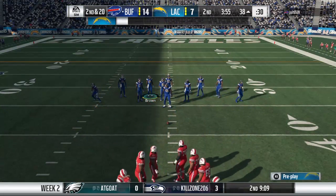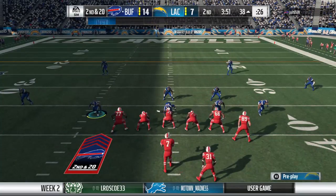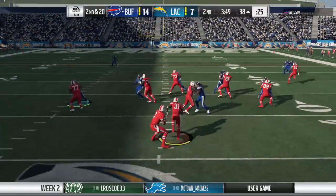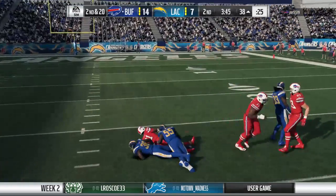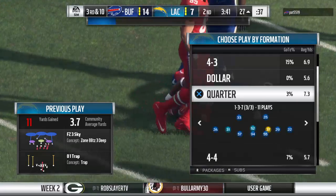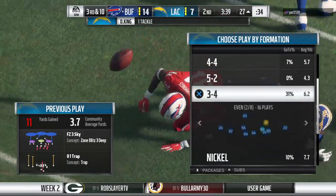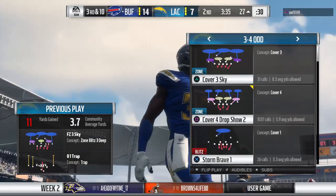Under 4 to go now as the clock runs and they come up on second down. They'll run it now out of the gun. And he'll be brought down at the 27-yard line. He'll wind up getting 11 on that one. And it'll be 3rd and 10. But it looks like they caught him off guard on 2nd and very long by running the football.